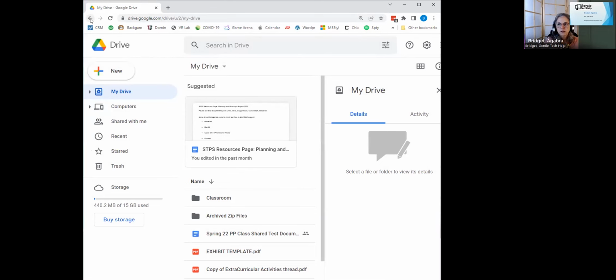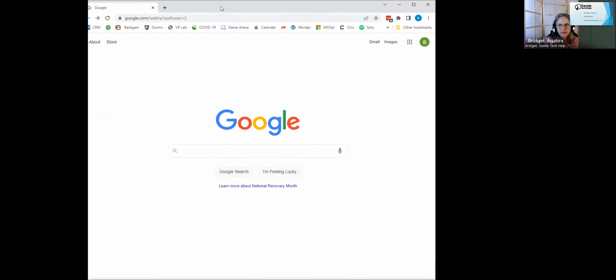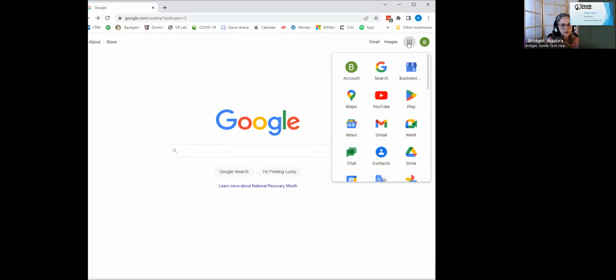So if you want to use Google Drive, are you on a Mac or a PC? PC. Do you use Chrome at all on your computer to search, or do you use Edge? I use Google. Okay, so if you use Google, you might already have Chrome. You might already have some kind of account with Chrome. And if you do, you can just save things right here.